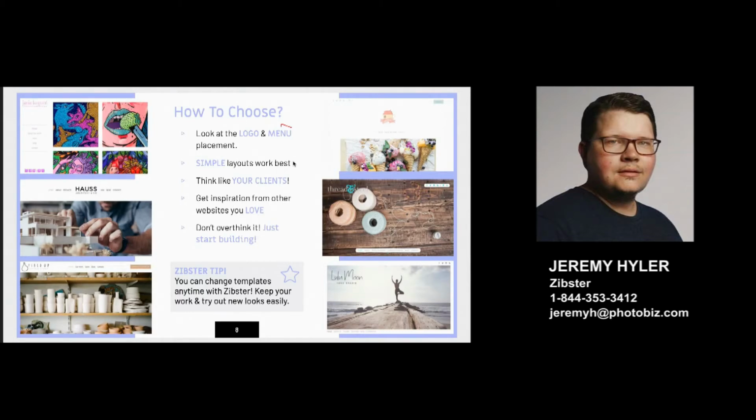Make sure it's a simple layout. Some people like to overcomplicate things, add animations, you start scrolling, things start popping up. Those actually bog down the website and slow down your website. And Google doesn't really like slow websites. Those are something I'll talk about later when I get into SEO. Having a simple website is just going to be more engaging for your customers. They'll get to the information a lot quicker. They won't have to wait to see information. And it just streamlines the whole process.